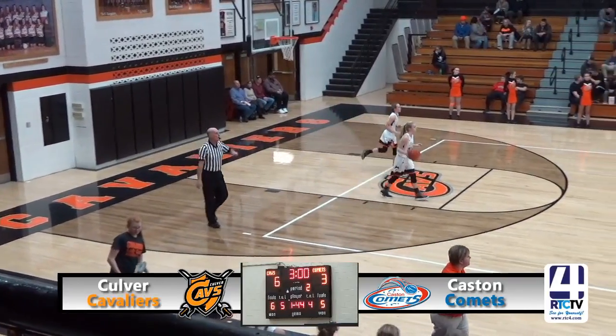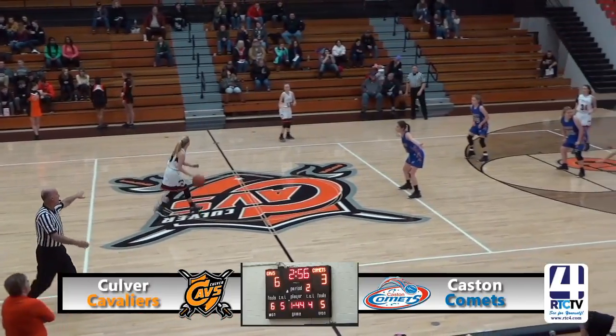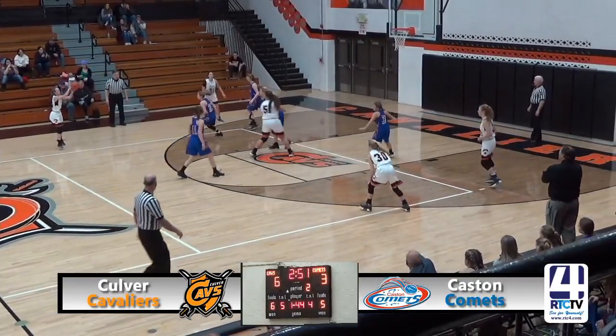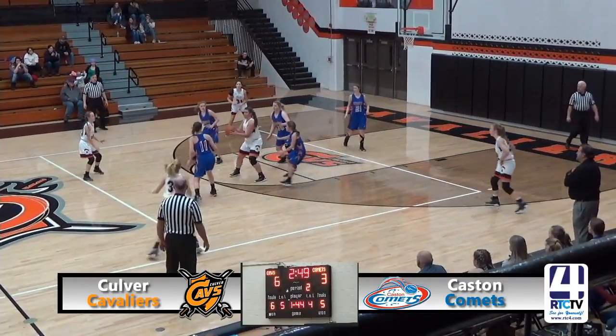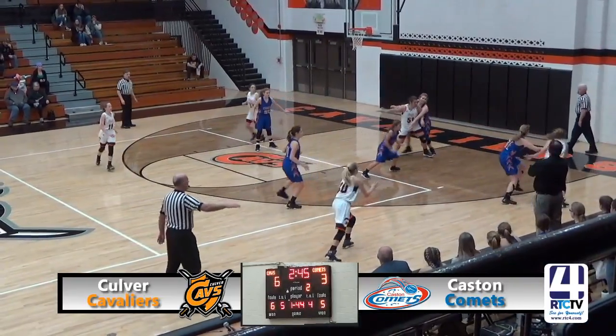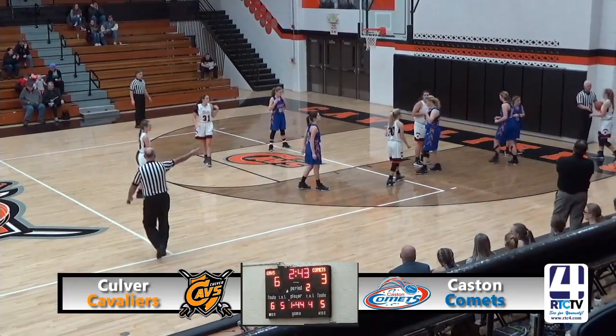Ball inbounds. It's Culver's number 30, brings it to the midcourt. Passing it over to the number 10, over to the 51 to 31, back to 10. Trying to find an opening. They get to number 32. Looking for base, ends up driving it out.